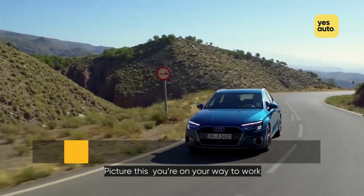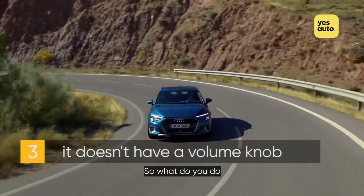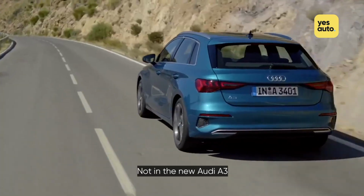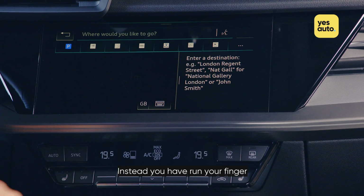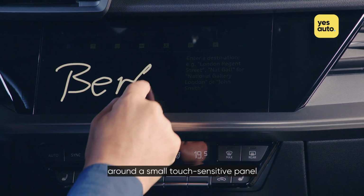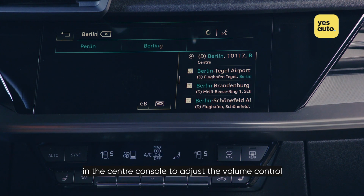Picture this, you're on your way home from work and your favourite song comes on the radio. So what do you do? Turn up the volume dial? Not in the new Audi A3. Instead, you have to run your finger in a clockwise or anti-clockwise movement around a small touch-sensitive panel in the centre console to adjust the volume.